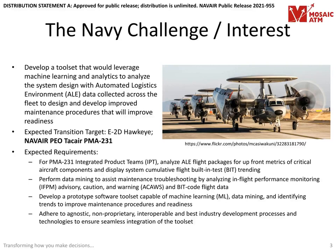Working with the PMA 231 integrated product teams, Mosaic is analyzing ALE flight packages for upfront metrics of critical aircraft components and display system cumulative flight built-in test trending, performing data mining to assist maintenance troubleshooting by analyzing in-flight performance monitoring, advisory, caution, and warning information, BIT code flight data, and applicable maintenance action forms. Mosaic is developing a prototype software toolset capable of machine learning, data mining, and identifying trends to improve maintenance procedures and readiness. A Mosaic strength, our team is adhering to agnostic, non-proprietary, interoperable, and best industry development processes and technologies to ensure seamless integration of the analytics application toolset.